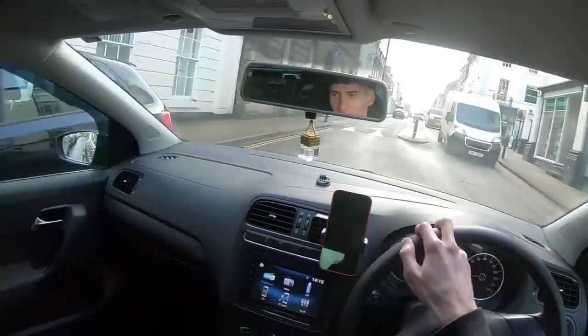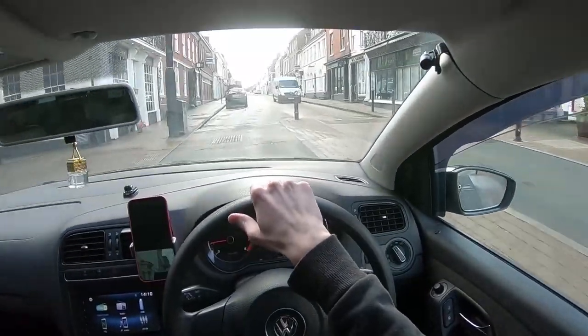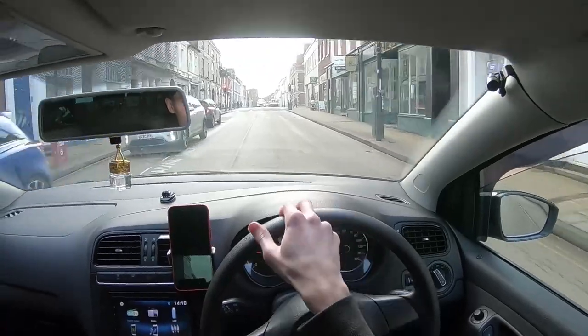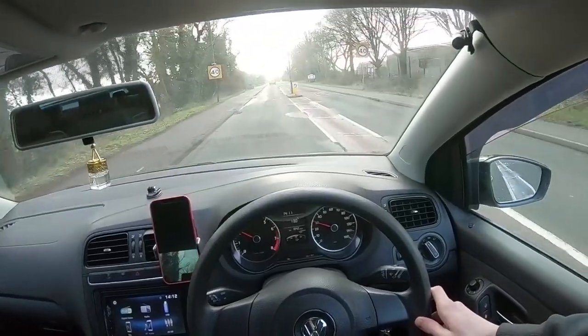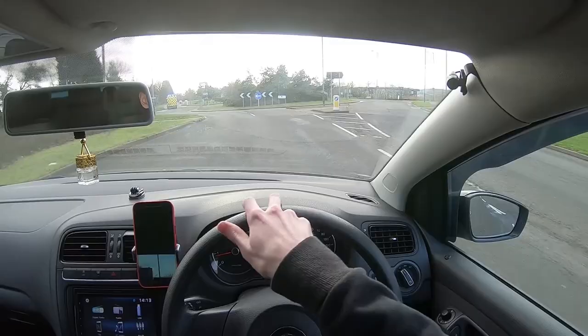I am really careful with my car. I know a lot of people throw their cars over speed bumps and all that, but I like to take care of my car, and I feel bad if I throw it over a speed bump. We now have a speed limit of 40, so we can go faster than 30.